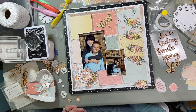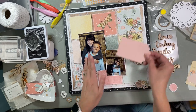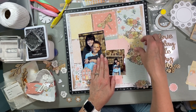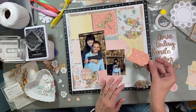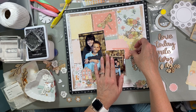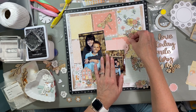All right, and then I cut a couple of tags out, and you saw me put a background stamp on there, which is some hearts. And see, I still don't want to cover up that green all the way, so I'll have that. And then I also punched out a smaller tag to kind of layer. I'm not sure exactly how I want to do it. It could even go behind.